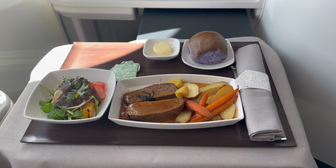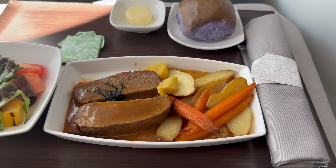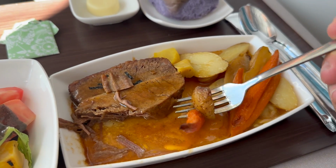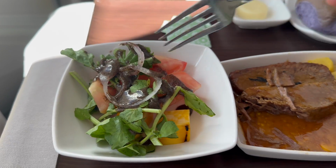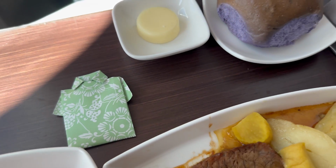Yeah, much better. Lunch was then served, and I had chosen the braised beef with potatoes and carrots. The presentation was on point, and the beef was fork tender and tasty. The potatoes and carrots were also prepared well, not overdone or mushy. The salad, lightly seasoned, cold, and crisp. I love the Hawaiian shirt salt and pepper holder, a classic for Hawaiian Airlines.